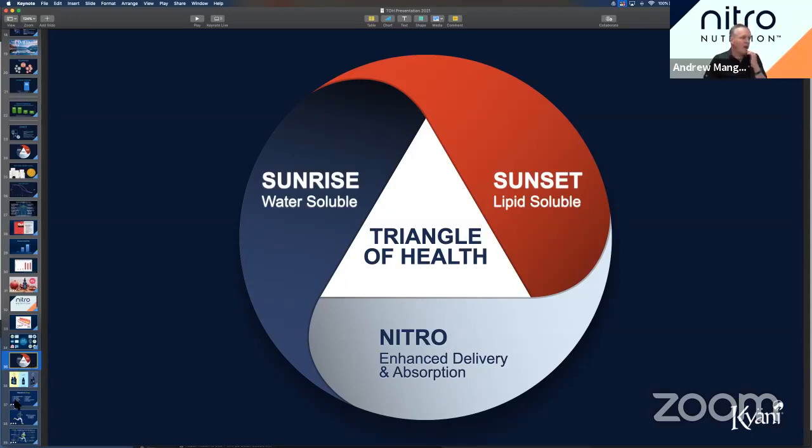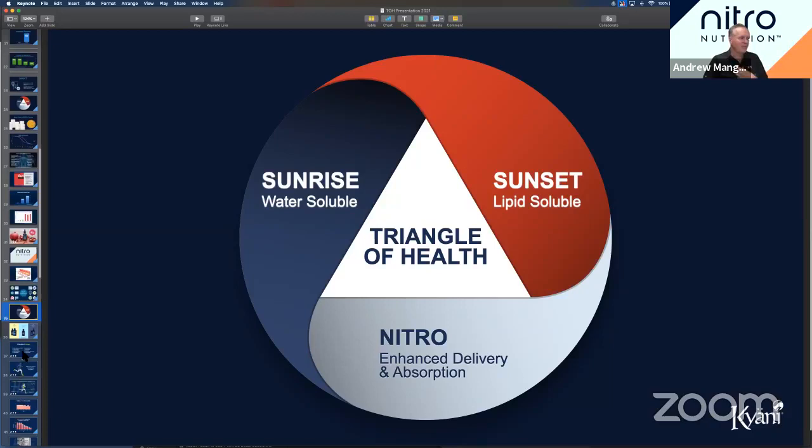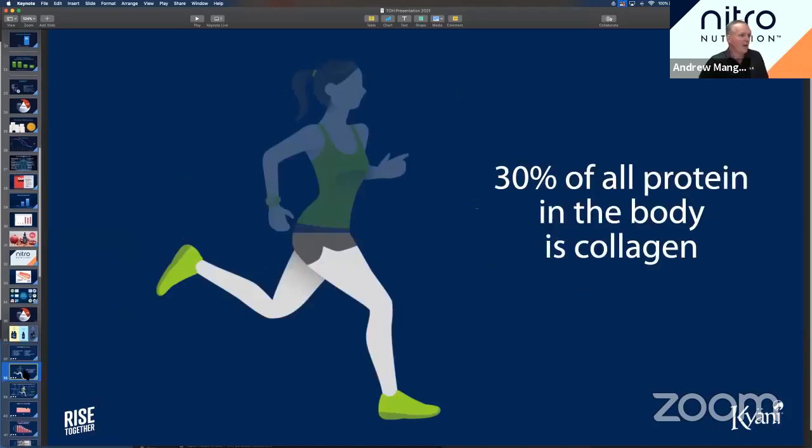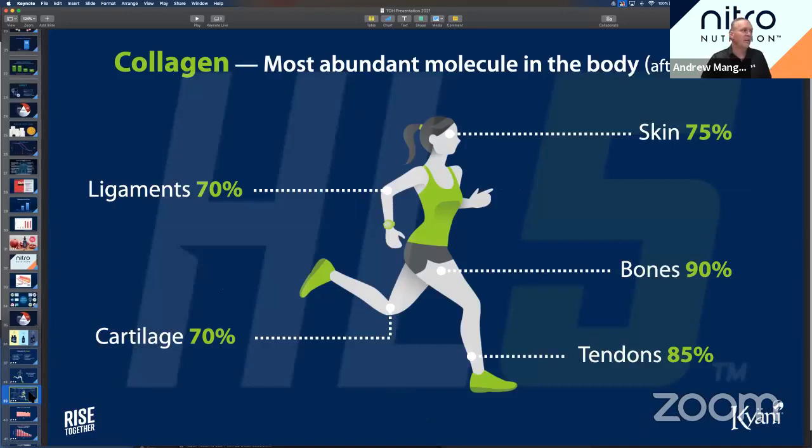All right, so I want to talk a little bit about collagen. Collagen helps with so many different areas. First of all, it is the most abundant molecule in the body. 30% of all protein in the body is collagen. If you look at the different areas from your ligaments, cartilage, tendons, bones, and skin, you can see how much of it is collagen.